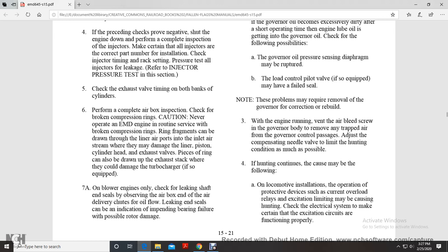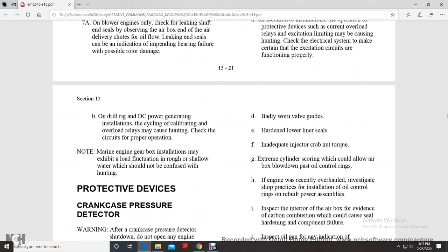If hunting continues, the cause may be the following. On locomotive installations, operation of protective devices such as current overload relays or excitation limitations may cause hunting. Check the electrical system and make certain that the excitation circuits are functioning properly. On drill rigs with DC power generation installations, cycle calibration overload relays may cause hunting. Check the circuits for proper operation. Note: marine engine gearbox installations may exhibit a load fluctuation in rough and shallow water, which should not be confused with hunting.